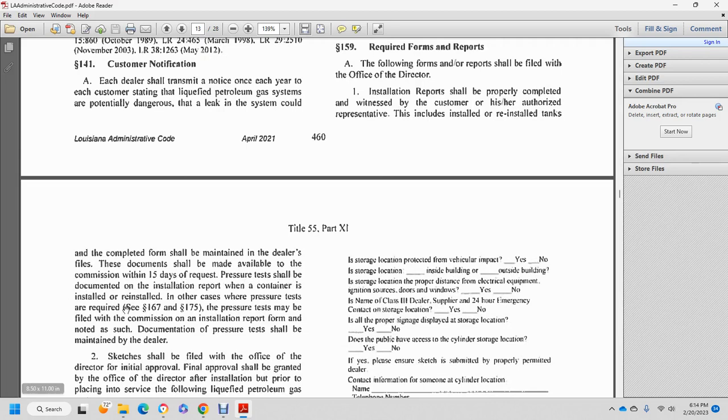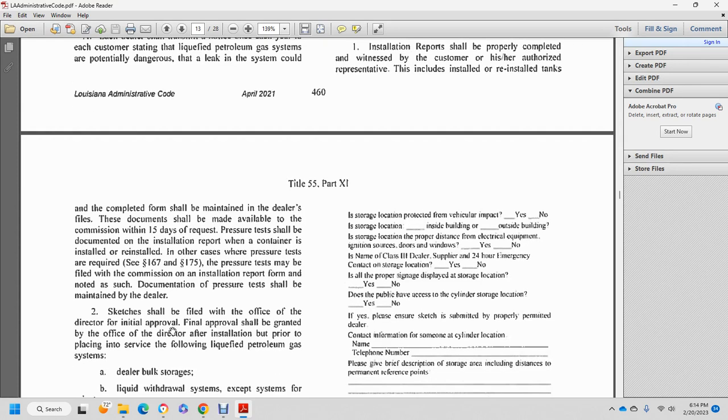Installation report with the container with the install, with the reinstall, with the other case with the pressure test that is required in 167 and 175. Pressure test may be fulfilled with the Commission. Any installation report form is not as such with the documentation of pressure test shall be maintained by the dealer. Sketches shall be filed with the Office of the Director.